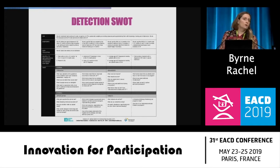And it's really important to start thinking about that. You could have an absolutely wonderful aim at the top saying, I'm going to reduce the age of diagnosis to 3 to 6 months, because that's what I want to do in my setting, but is that realistic? So that's why going through this SWOT process is very important.